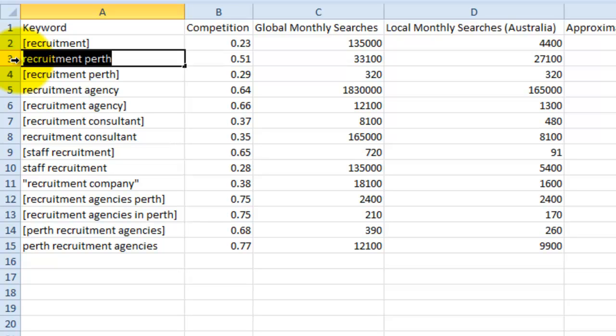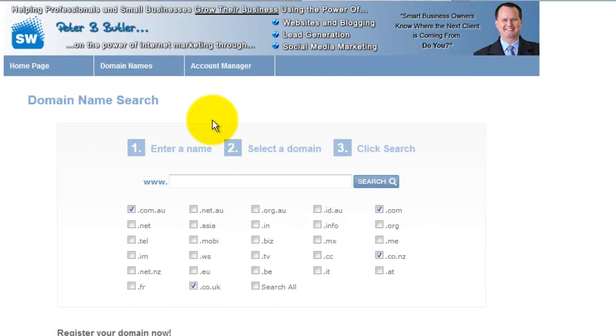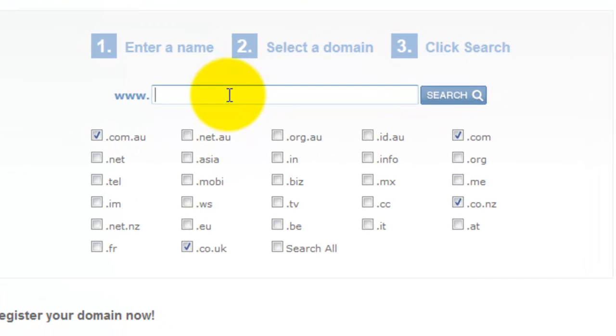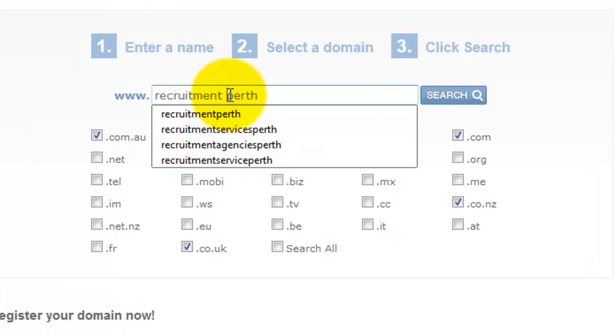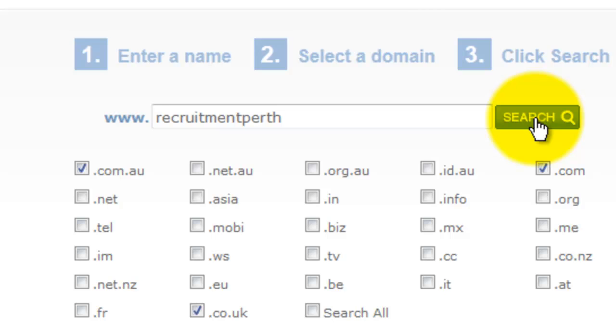and we are going to use a great little service here, domain name registration. So if you go to smarterwebsites.com.au, domain name registration under services, we'll be able to put these words in to see what's available. Remember, no spaces, and we're after .com.au. You can go ahead and buy the .com if you like as well. We'll do a check on that. We'll untick that one, and we're going to do a search.